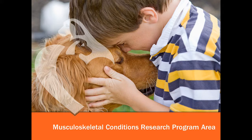As we know, more and more dogs, over 1 million dogs last year, participated in sporting events, and with increased participation we have new health concerns that we need to address in the dog. So our musculoskeletal health program, as well as our Canine Athlete Initiative, will hopefully work together to solve many of the concerns that we have right now in musculoskeletal health.